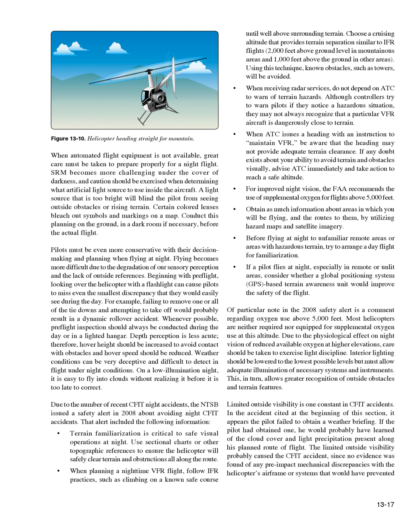Of particular note in the 2008 safety alert is a comment regarding oxygen use above 5,000 feet. Most helicopters are neither required nor equipped for supplemental oxygen use at this altitude. Due to the physiological effect on night vision of reduced available oxygen at higher elevations, care should be taken to exercise light discipline. Interior lighting should be lowered to the lowest possible levels but must allow adequate illumination of necessary systems and instruments. This, in turn, allows greater recognition of outside obstacles and terrain features.